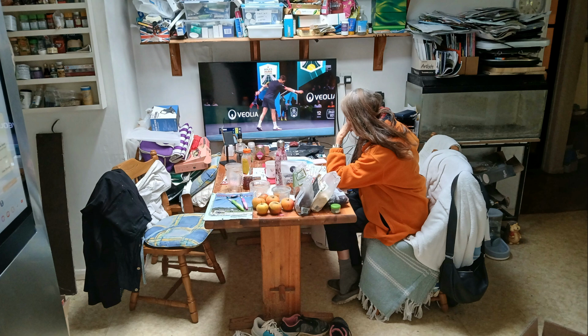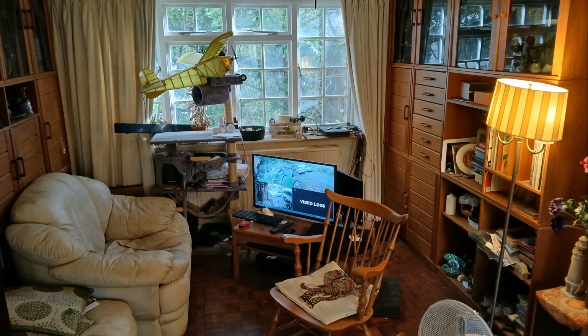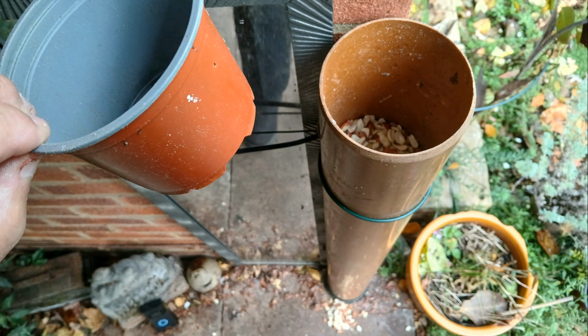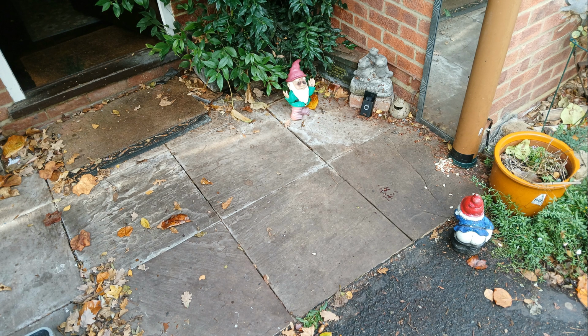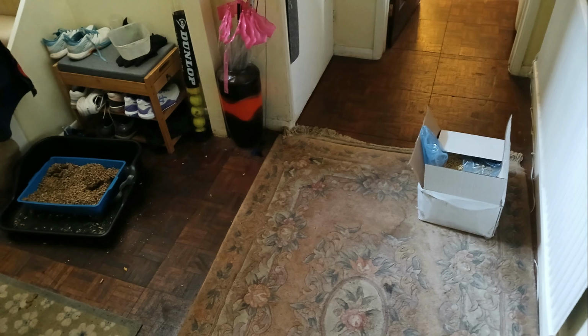June's watching tennis on television, just for a change. I think that's from Paris, but I may be wrong. Oh, that bird feeder needed topping up, so I went ahead and did that. And also topped up the peanuts in the front porch area, in the feeder, and across on the other side for the bird feeder. And then I noticed, yeah, that stuff hasn't been cleared up yet.